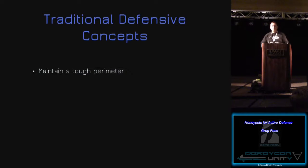First, let's take a look at traditional defensive concepts. These are the things that most people are currently doing within their organizations to actively protect them. First and foremost, maintain a tough perimeter. You want to have a hard outside, make it hard for attackers to get in. And then implement layered security controls. You want it to be tricky for them to get in, get further, pivot, all that stuff. You have your IDS, your WAF, all that good stuff in place, right?